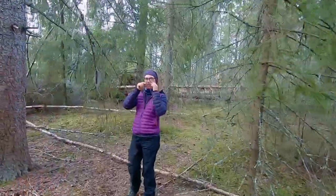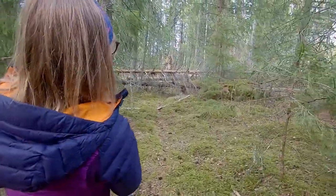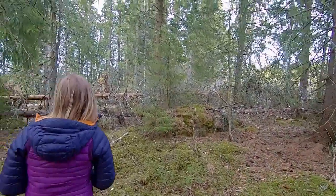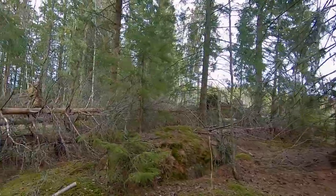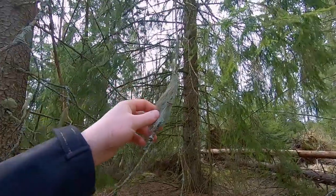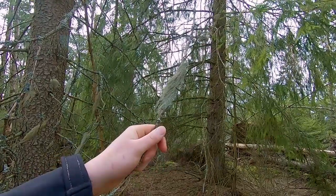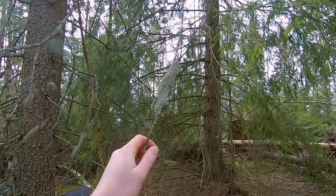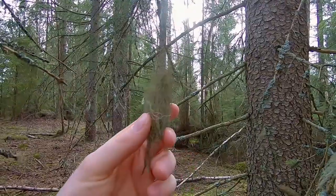And here is some more proof of the autumn that has been a really windy one. Many trees have fallen over this autumn. This is actually also moss. And they say that this is a really good sign of the air quality. This moss doesn't grow where the air quality is poor. So you have to be proud of that.